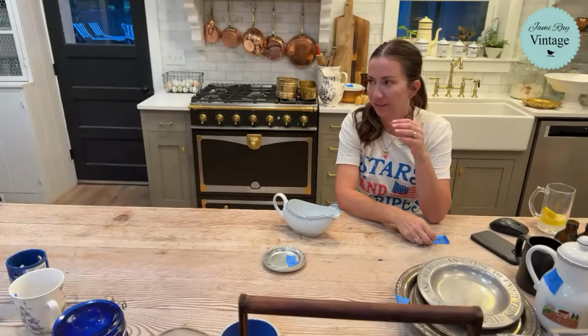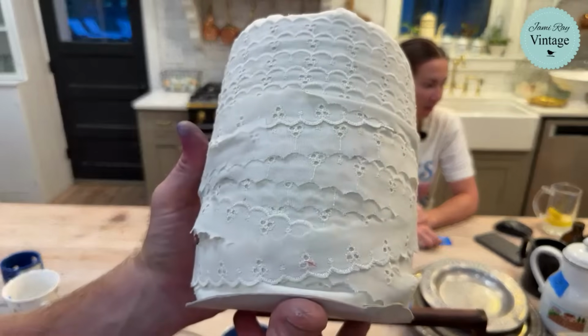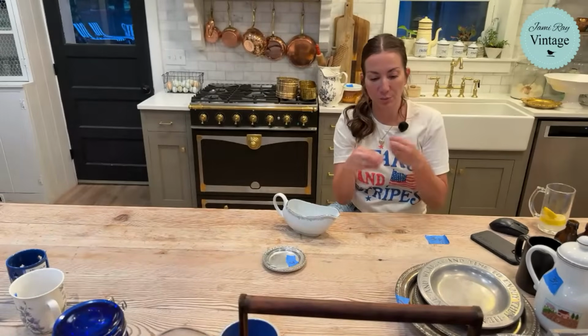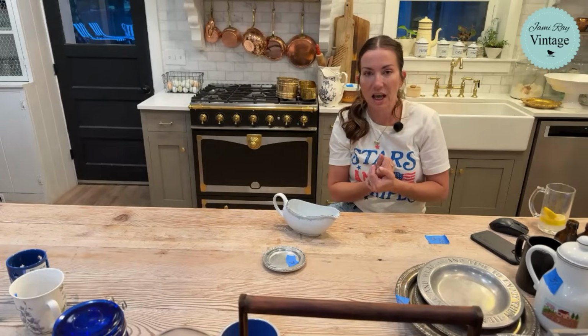Jamie's mom came out here and she's like, that reminds me of when I used to sew all the time. I used that pattern a lot. Yeah, I love the eyelet lace. So just ideas of what to do with it. It would be really pretty if you tied books with it. I love to put it around baskets, vases.